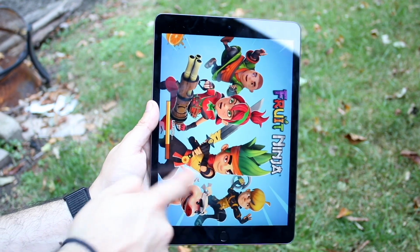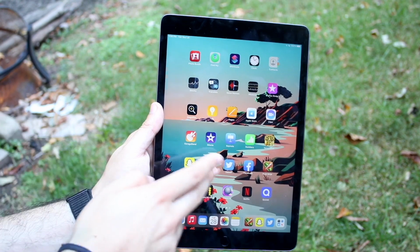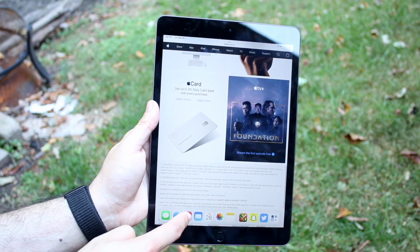Now, if you want to save some money, like I mentioned, you can go for the 8th or 7th gen, but those are much slower. With the iPad 9th generation, for what it is, for heavy intensive gaming and all that kind of stuff, you are definitely getting a really solid iPad.